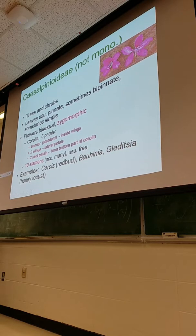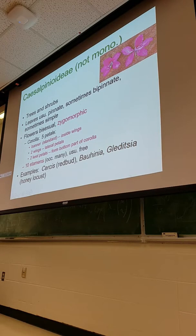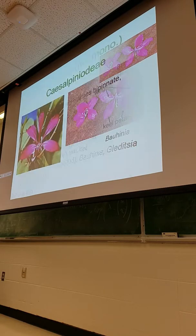So Caesalpinioideae, you also only have trees and shrubs, not so much herbs. The leaves are usually pinnate, occasionally bipinnate, occasionally simple. The flowers are going to be bisexual and zygomorphic. The corolla consists of 5 petals, typically with a single banner or standard inside the wings, so that's the top one, and then you've got the 2 wings, and then you have these 2 keels, which you'll get a better picture of in a second. Stamens, you'll usually have 10, occasionally many. Examples of this are redbud, which you have a ton of around here, Bauhinia, Gleditsia, otherwise known as honey locust.